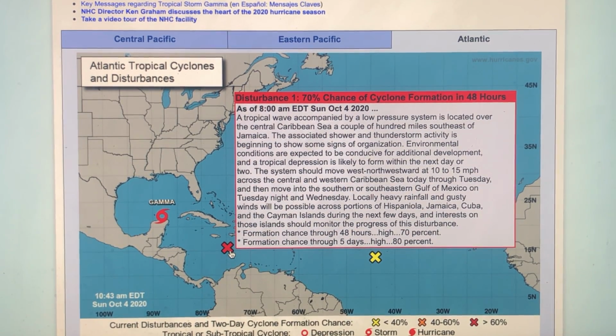And then, of course, we have Invest 92L, and as of the 8 a.m. advisory, the newest advisory that just came out, it has a 70 to 80% chance now of tropical development. This system is pretty much for sure going to form into a tropical system as we get towards Monday, Tuesday, Wednesday. Most likely Monday, Tuesday is around that time frame where it will likely at least get to tropical depression status, I would think. And the NHC says that the associated shower and thunderstorm activity is beginning to show some signs of organization. Environmental conditions are expected to be conducive for additional development, and a tropical depression is likely to form within the next day or two. So again, today is Sunday, so Monday, Tuesday is around that time frame, as I was saying, that it will likely become a tropical depression.